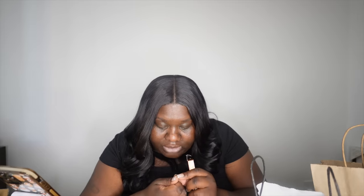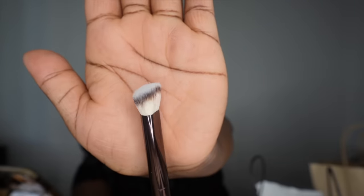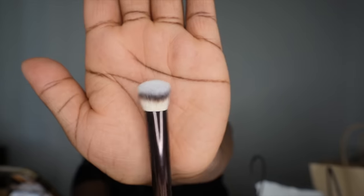Oh my God, I chipped my freaking nail. I always say I need to stop being so rough with my nails, and then I continue to be rough. I think this would be really, really good for applying concealer under the eye, like blending it out. I think that'd be good for that.